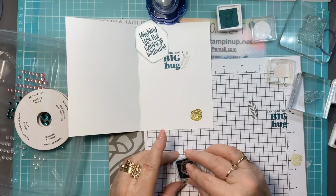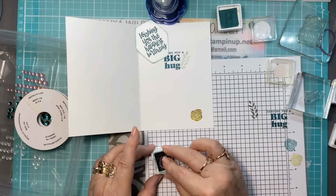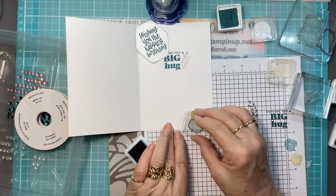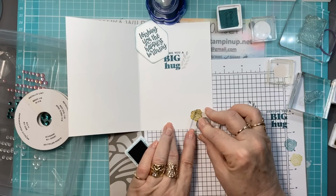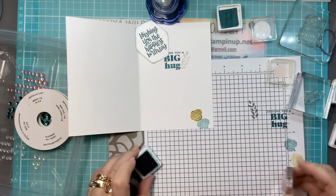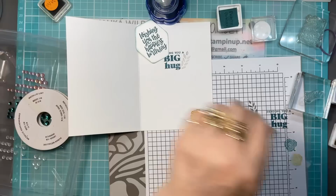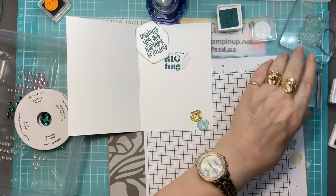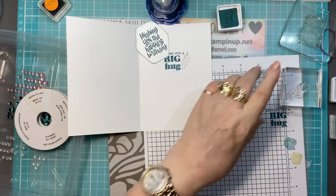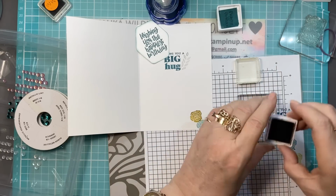Lost Lagoon, let's have a look. Beautiful. And I'm going to stamp that kind of here like this. Beautiful. And that's all I need, those little, oh no, we might do it on the envelope, we'll see. Let's have a look. And then with the Grey Granite, I'm going to do the leaves. I'm going to do them 3 times, okay?